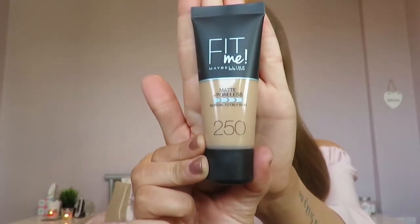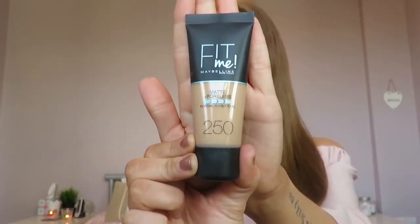So I went with the shade 250 and it looks like this. So this retails at the moment in Boots for £5.99, and like I say, just epic fail. It's the complete wrong colour for me. It's far too dark. So I am going to take this back and exchange it for a lighter shade. But I'm really excited to try this. I've heard really good things about this on YouTube, and I know a couple of my friends have tried this as well. So I'm excited to try it when I've got the correct shade.